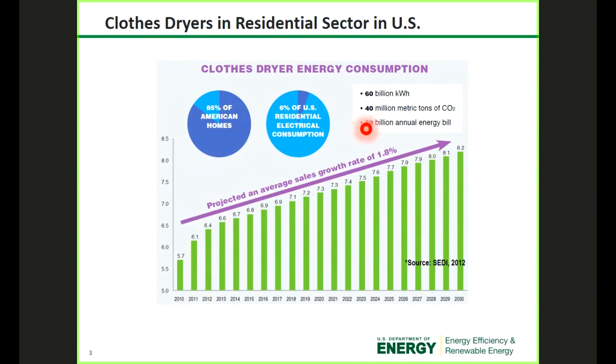Somewhere about $9 billion in energy bills goes just to laundry, or just to clothes dryers, and that's a huge number. It's expected that the average sales of clothes dryers in the United States will keep growing at a rate of 1.8% in the next few years.